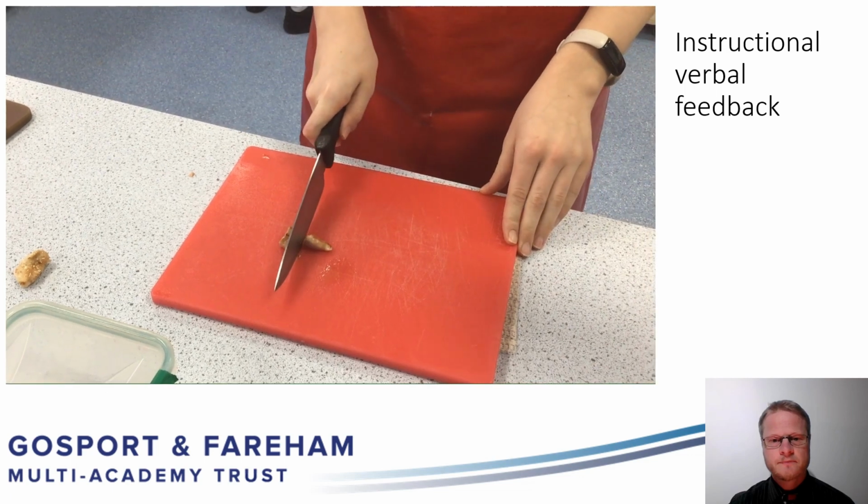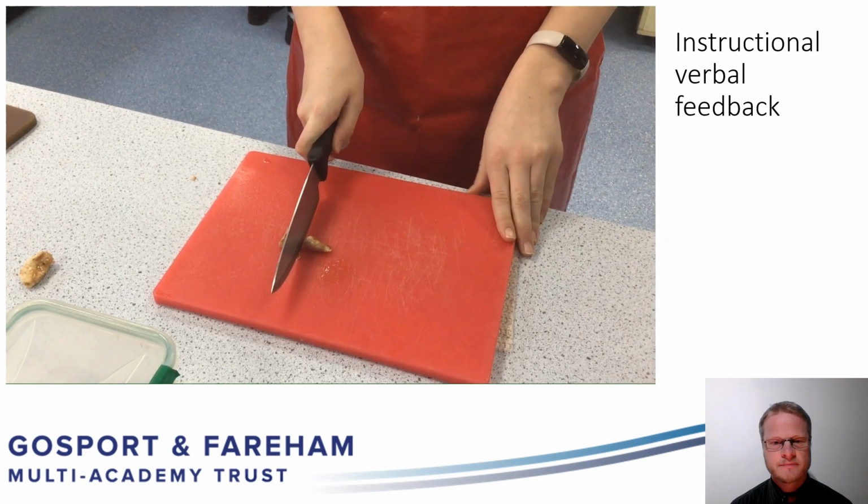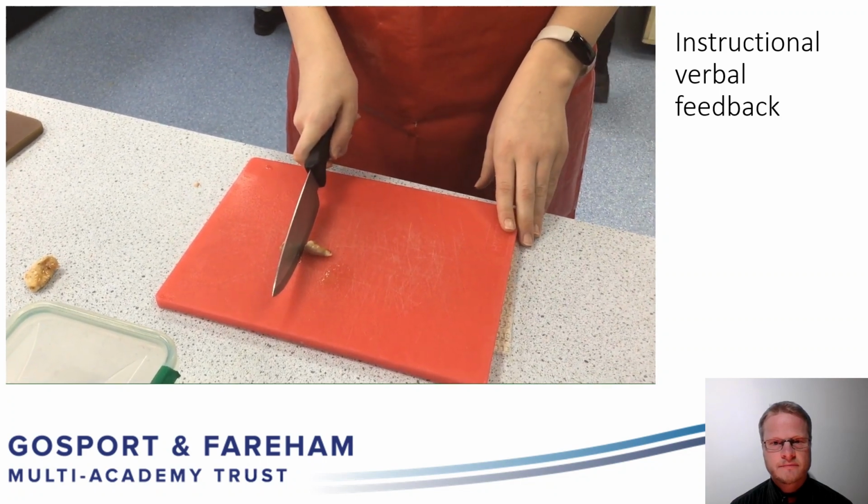Hey, one thing. What colour chopping board? What's red chopping boards for? Meat. Well, not meat, but what type of meat? Raw meat.